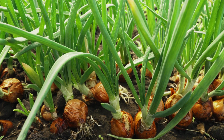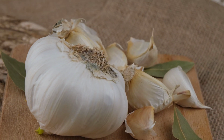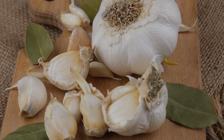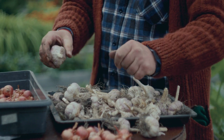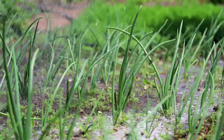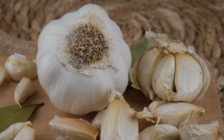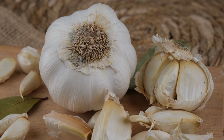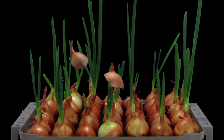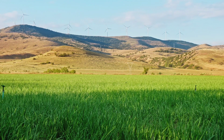But that's not all. Their main weapon? Phytoncides. Think of it as an invisible force field. These are volatile compounds that onions and garlic release into the air and soil. They act like natural antibiotics, suppressing the growth of harmful fungi and bacteria. This is why onions and garlic are so resistant to disease themselves and store so well over the winter. With their robust immunity, you can say goodbye to problems like downy mildew or fusarium.